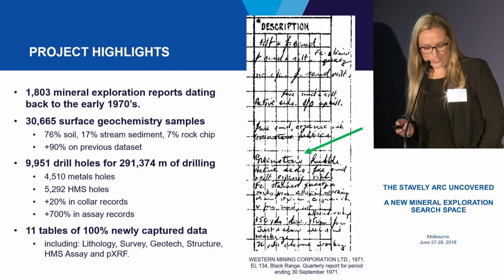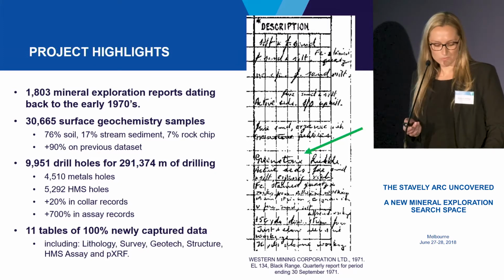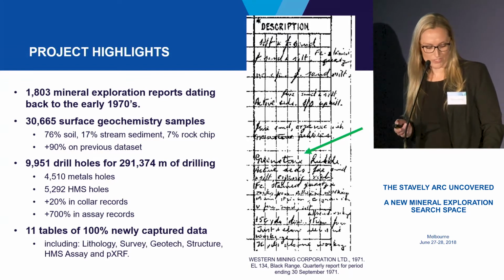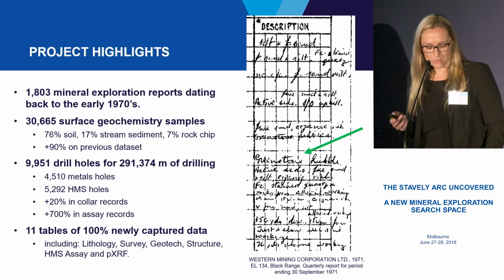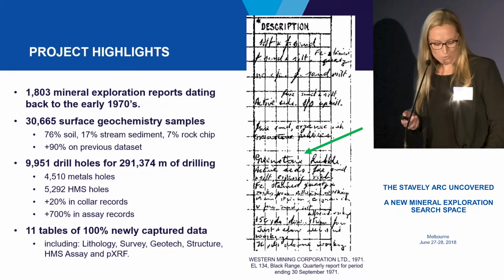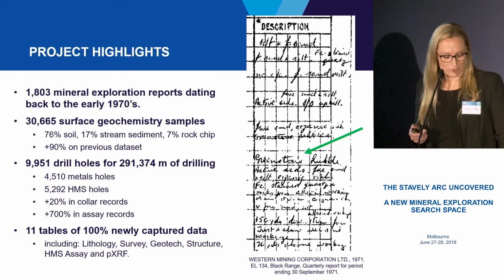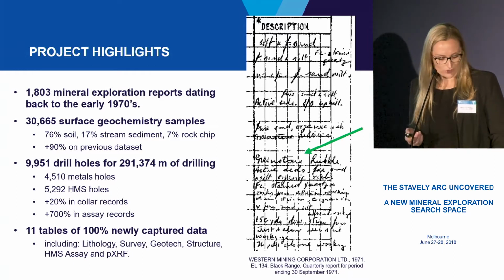And we made a call to capture mineral sands, lithologies and assays into their own tables, as the data for those is quite unique compared to the other mineral exploration drilling. That ended up with 11 tables of 100% newly acquired data. Things like lithology and structure hadn't really been captured before, as previously we'd been focusing on just capturing collar locations.